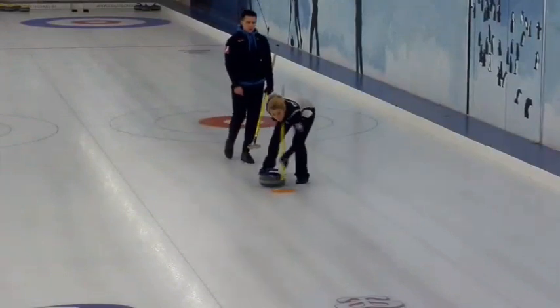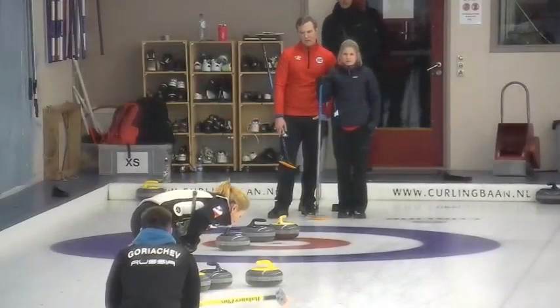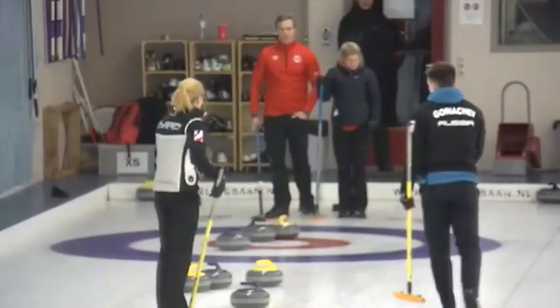Just want this over the hog line in front of that yellow stone up there, so they can't play run back. Shot.